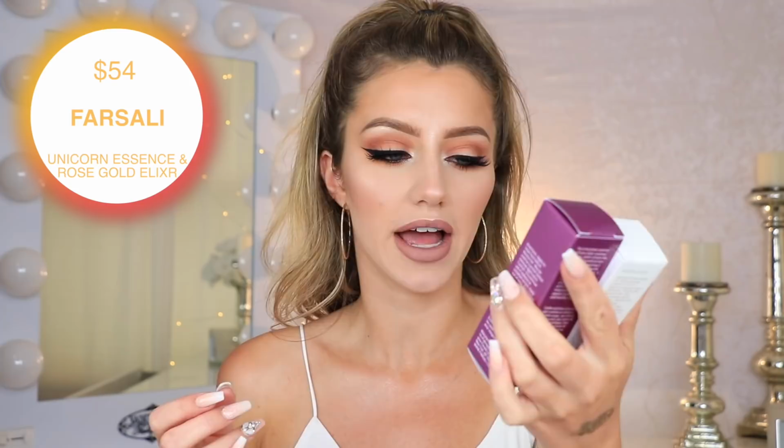It's pretty cool. I also got both of the Farsali oils. I have the Rose Gold Elixir and the Unicorn Essence. So this one I got to just hydrate my skin. I love using oils. I use them day and night, and to mix in with my foundation, my moisturizers, or really anything. And the other one is actually a skin serum and primer. It says it's just supposed to make the skin appear visibly younger and healthy looking.